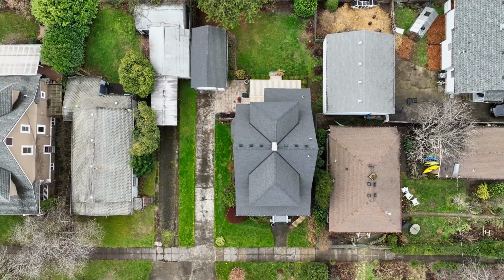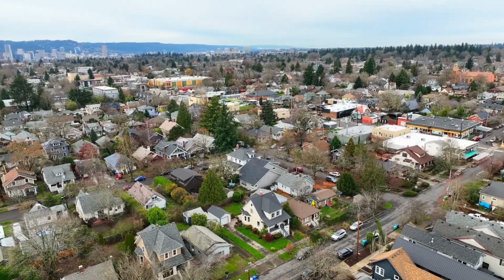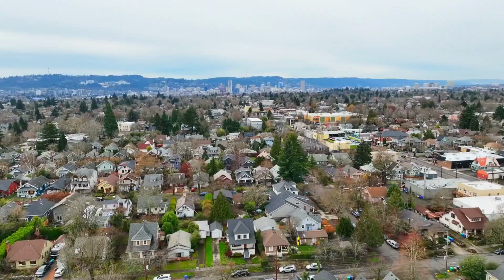A fantastic, immaculately cared-for home in a coveted neighborhood. It's all here ready for you to call home.